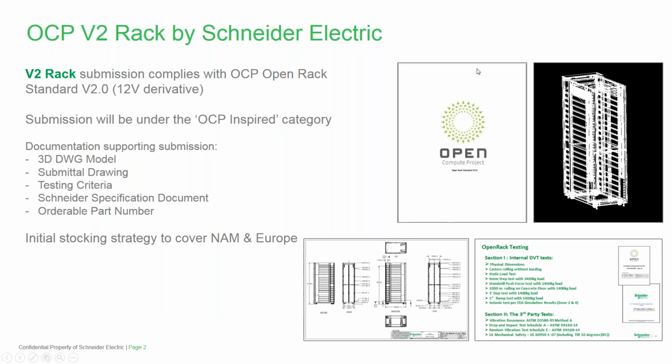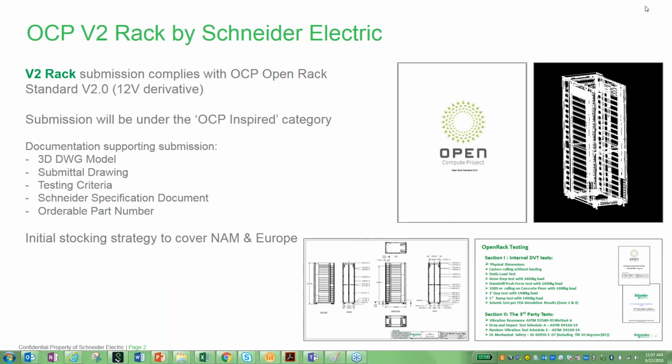So we just briefly wanted to share the documentation we'll be submitting and a little bit of background around our rack development. We are going to submit the V2 design conforming to the 12-volt DC spec. As I mentioned, that's going to be OCP inspired. So for this particular submission, we're just going to conform to the existing spec that's already out there. As part of that, we will be submitting the 3D DWG model, which you can see in the screenshot there. We will have the submittal drawing package.